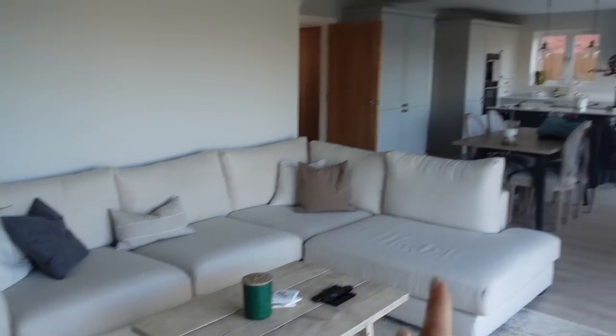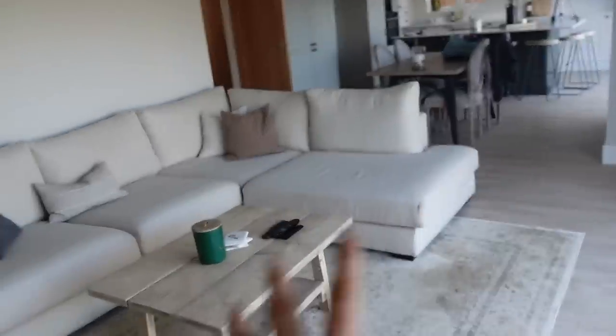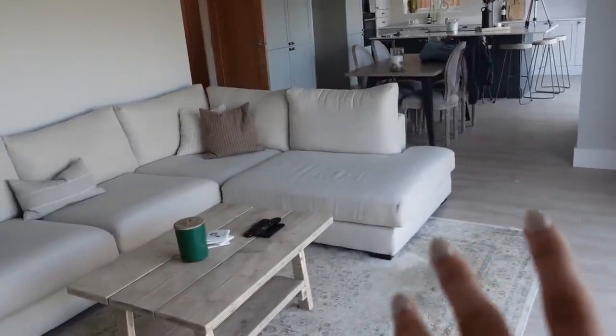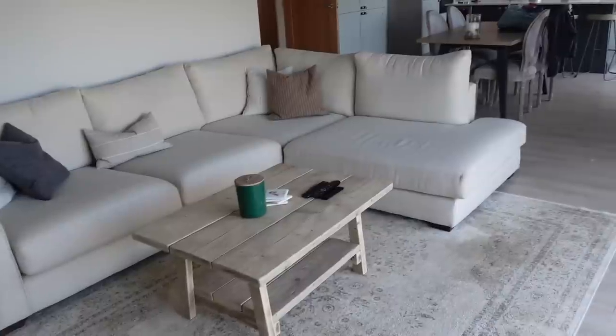While I'm down here, sorry if you can hear Desi eating her breakfast, I thought I'd just give you a quick house update. The room that I'm currently in is the family area, separate to the living room. Let me show you. Basically, this family area joins onto our kitchen and dining space. Me and Andy have sat down and planned out what we want to do in the house this year.